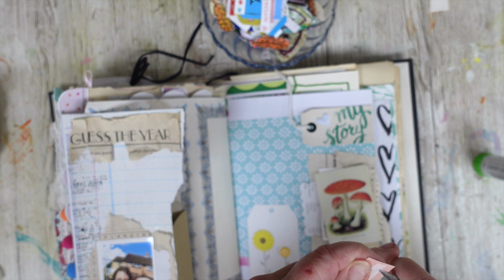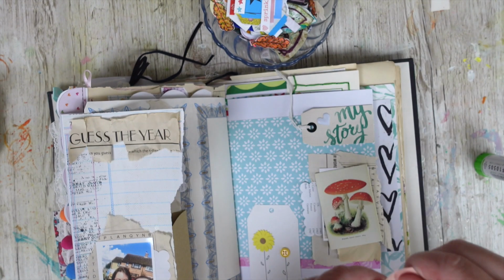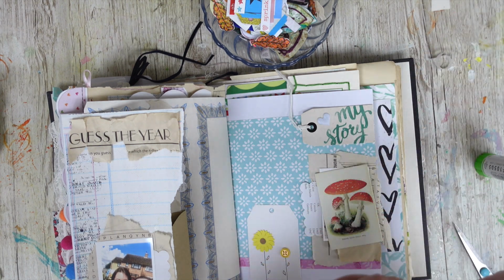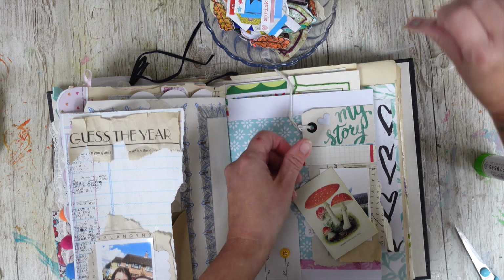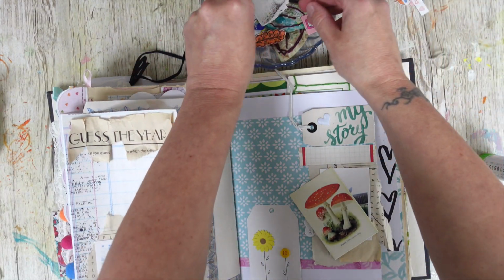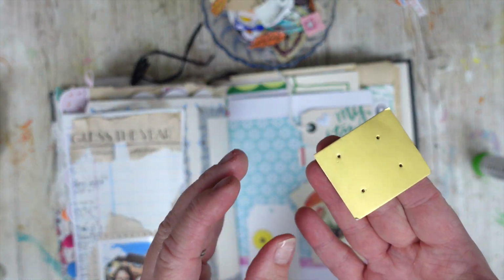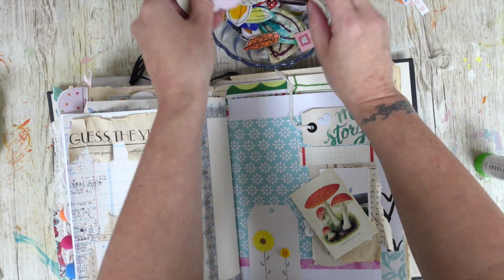How much junk do you use on your pages, and do you find you keep more than you actually use? I definitely do. I'm going to need to go through soon, I think, and have a bit of a sort out and a bit of a de-stash, because I have got quite a lot. Things like this, look, there's a bit of packaging. I might pop that in the bin.